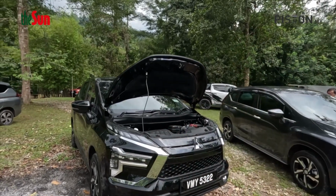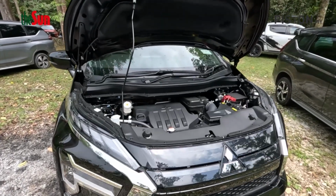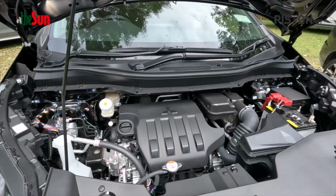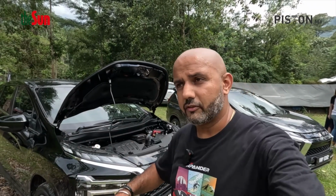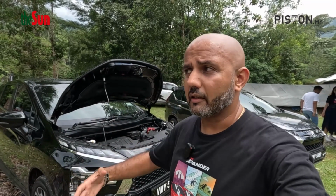This powertrain is good enough, guys. I really can't be complaining that much about the 1.5 litre naturally aspirated engine, because it's just, as I said, good enough. Now let's go jump inside. I'll show you what's new around the inside, and then we'll take it for a drive. I'll bring you some updates. We are driving back to KL tomorrow, so I got plenty of time to spend with this car. I'll bring you more.